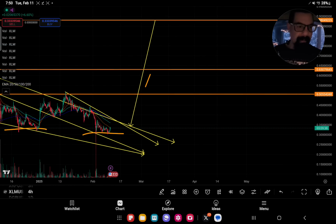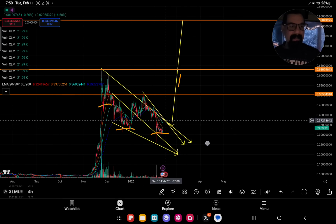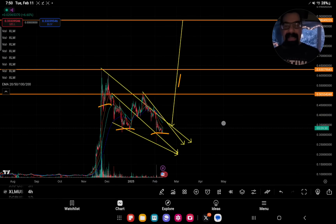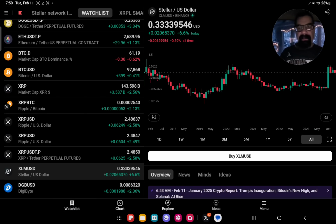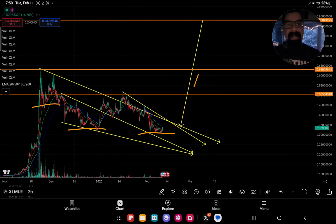The first layer is going to be that 50.5 cents out of this descending wedge, if we can get past 37, right around 37.5 cents. That's what I'm looking for in XLM. It's up 6.6% this morning. It had a good night, it's had a great night. It looks like it wants to start playing out finally, and we've got a lot of potential here.